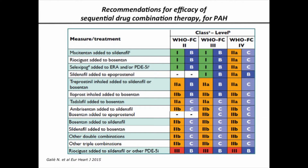Now, if you look at it from the other aspect, which used to be the standard of care, where you have sequential combination treatment, I think we now have good data from the SERAPHIN study that macitentan can be added to sildenafil, and riociguat added to bosentan, as shown by the PATENT study, and those are based on a very high class of recommendation. Selexipag, the new prostacyclin receptor agonist, in the GRIPHON study has shown as well to be very helpful as a sequential add-on treatment.